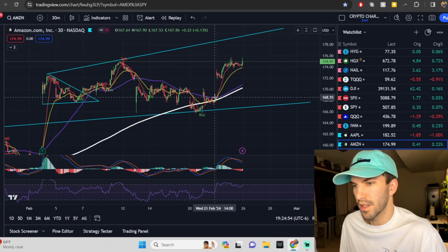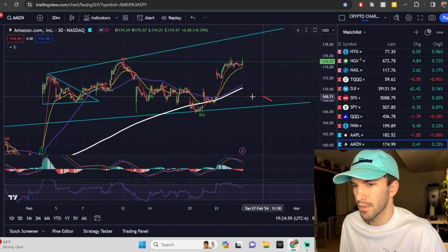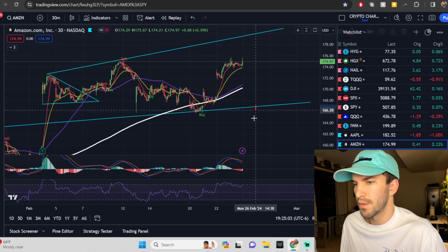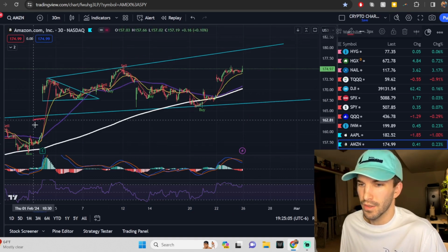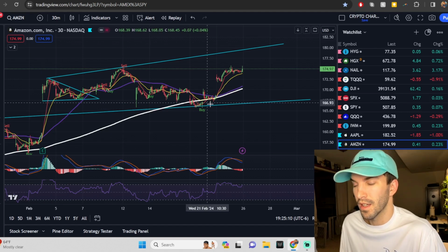Now, if we did get bearish, or if we saw some selling, really pay attention to this gap here. We've held up at this level before, right? So really pay attention to this base down here. If we start to break through that, there's not a lot holding us up, so we could head down to something like 159, 160 pretty quick.